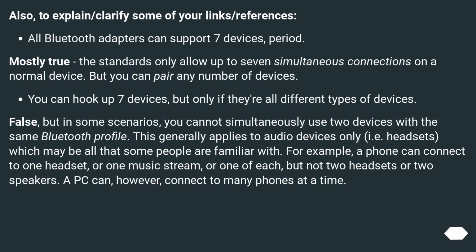You can hook up 7 devices, but only if they're all different types of devices. False, but in some scenarios, you cannot simultaneously use 2 devices with the same Bluetooth profile. This generally applies to audio devices only, i.e. headsets, which may be all that some people are familiar with. For example, a phone can connect to one headset, or one music stream, or one of each, but not 2 headsets or 2 speakers. A PC can, however, connect to many phones at a time.